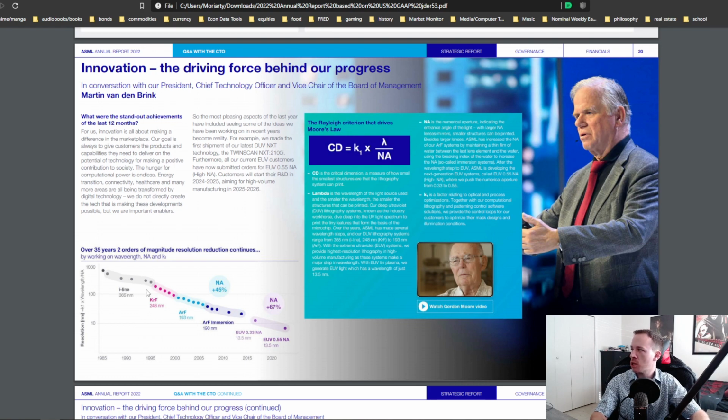There's been a lot of questions about whether or not this process could continue into the future, but so far, at least when it comes to the most recent developments in technology, we seem to be able to push the boundary a little bit further. I wanted to hop into this equation right here, the Rayleigh criterion, which basically describes methods by which they can get this process a little bit smaller and lower.